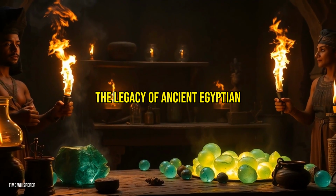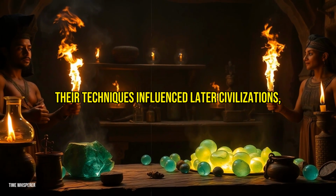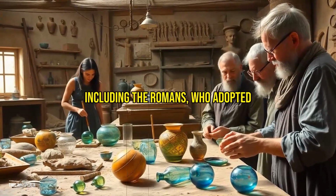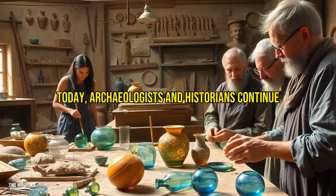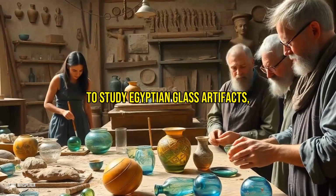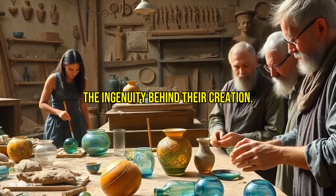The legacy of ancient Egyptian glassmaking extends far beyond their time. Their techniques influenced later civilizations, including the Romans, who adopted and refined many of their methods. Today, archaeologists and historians continue to study Egyptian glass artifacts, marveling at their beauty and the ingenuity behind their creation.